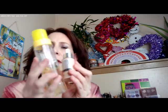Okay, so we'll get started with what I have on, and then we'll do the palettes that you may already have, but they would be good for this week, this time of year. And the Maybelline Superstay C Plus and the Glowoil. That would be a good name too. Glowoil with the SPF of 50. So that's what I have on there.